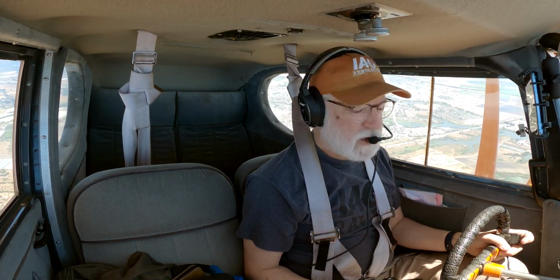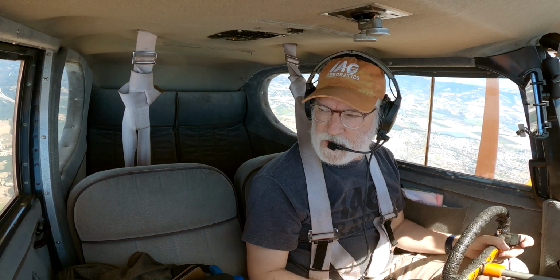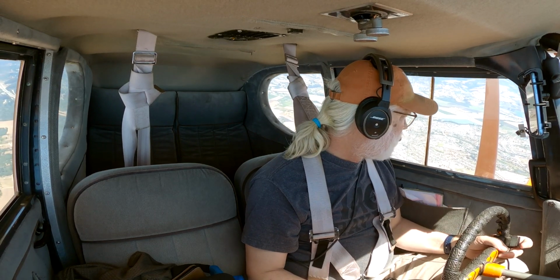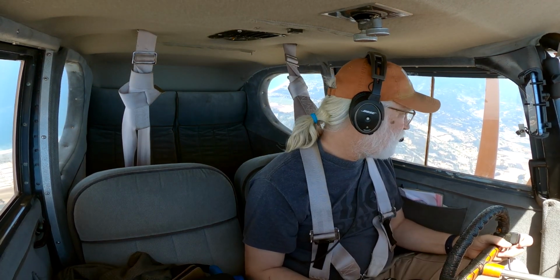Okay, now I'm gonna go outside of the pattern and do some circling. Okay, we've gone 14 minutes. One trip around the pattern, which is longer than we lasted on the right tank before. I'm going to level off at 5,500.